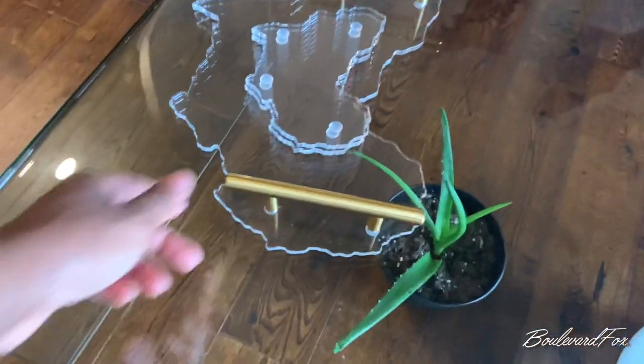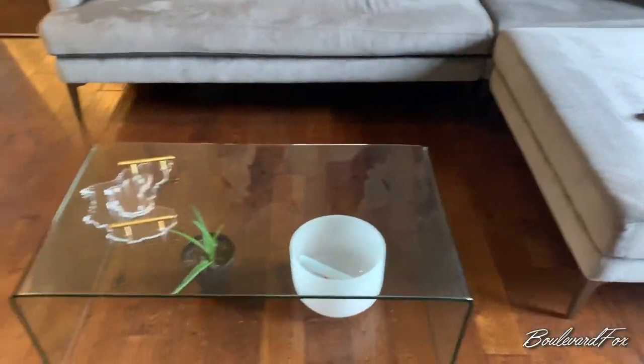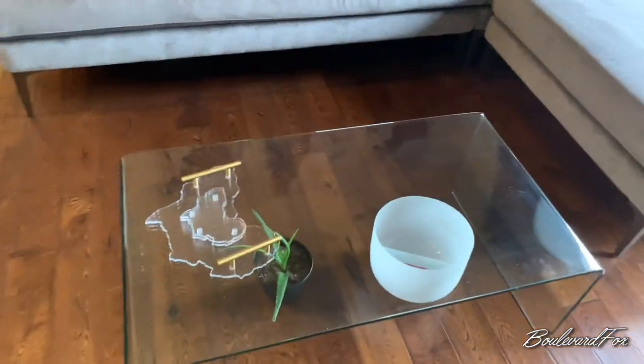So cute, sturdy. I have another aloe plant and I have my singing bowl. My root chakra bowl.